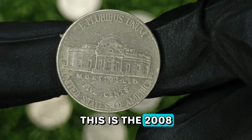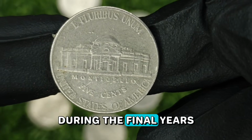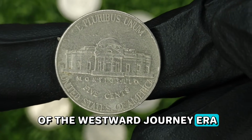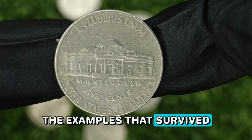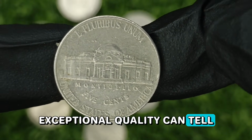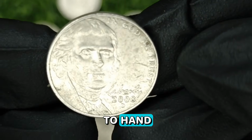This is the 2008 D Jefferson 5-cent coin, struck at Denver during the final years of the westward journey era. And while hundreds of millions were produced, the examples that survived with exceptional quality can tell a very different story from the worn nickels that passed from hand to hand.